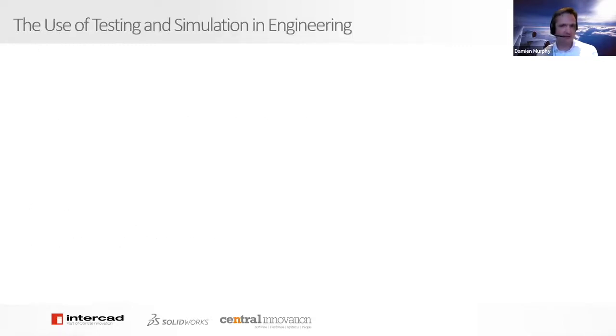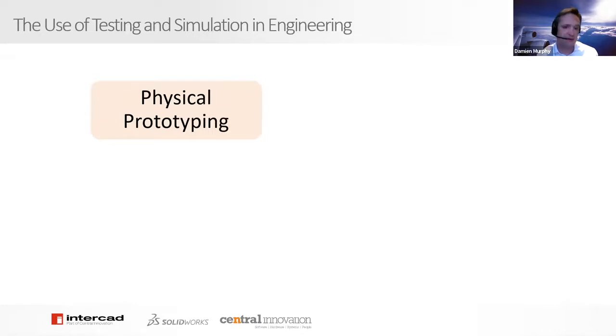So first, okay, let's talk about the use of testing and simulation in engineering. So why do we do this stuff? And it's because we're trying to meet a goal. Okay, we're trying to meet our design specification, stop things failing, make sure that we don't kill people. And often we'll use physical prototyping to make sure that whatever we make doesn't break.